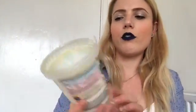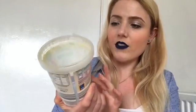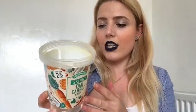Aldi's again, so we've got ready-made soups. So this is the Supreme Skinny Thai Carrot Soup. Not all of their ready-made soups are vegan. This one is, as far as I can see. If it's not, then please feel free to correct me. It says it's vegetarian on it. It's less than 2% fat, which is great. 600 grams worth of soup.